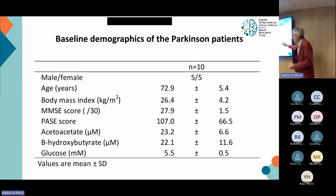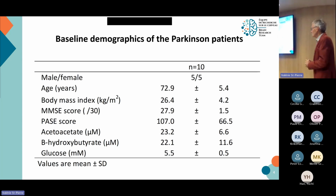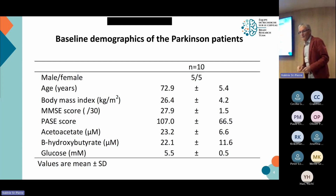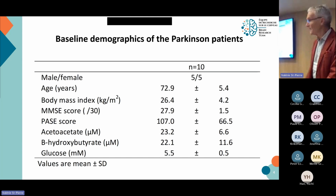Physical activity scores. Ketone values, however, are a red flag for us. These are probably the lowest ketone values we've seen in anybody, anywhere so far. And I'm going to come back to this glucose, which looks pretty reasonable as well. So metabolically, there doesn't seem to be anything outstanding about these patients.